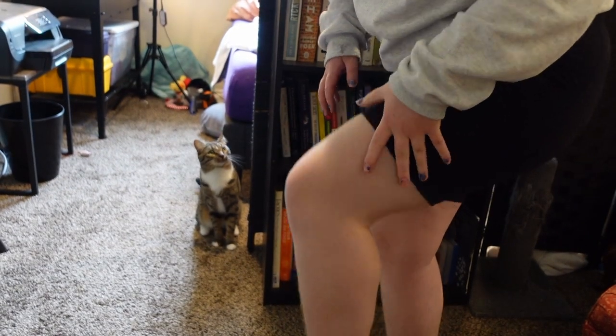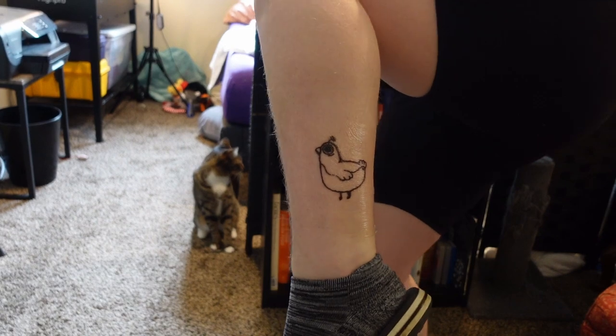Also, this isn't one of the steps, but I got a tattoo and it's very cute. And you guys will definitely see it in other videos. I'm gonna keep looking down at him for inspiration.